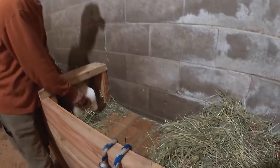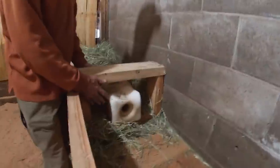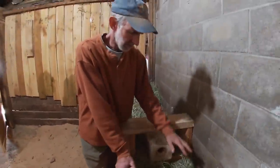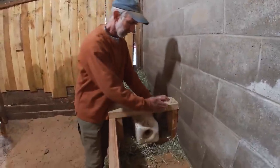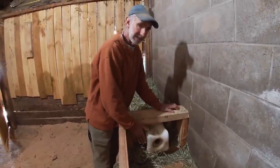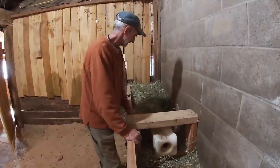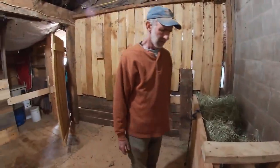I have a soft block right here sitting between them. I may change this down the road, but for right now they have salt at all times. I probably will change it because I'll probably make this solid here and then make a grain box right here. So I have a grain box here and maybe a grain box here. I'm not sure exactly how I will do it.